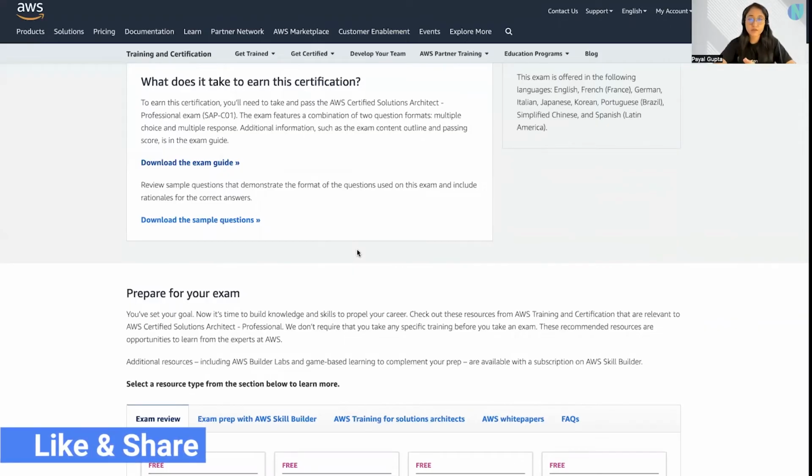Next is, what does it take to earn this certification? You will have 2 types of questions in this exam: one is multiple response and the other is multiple choice. I recently took this exam, and I can tell you that you really need a deep understanding of different AWS services to crack it. In multiple choice questions you would have 4 options and you would have to choose one, and there will be 2 options which are very identical to each other, with only one word difference between them. You really need to understand what the question is asking you to implement, recall all the best practices, and then take your call on which option should be the correct one. So I would highly suggest you understand and learn about the best practices of implementing AWS services.